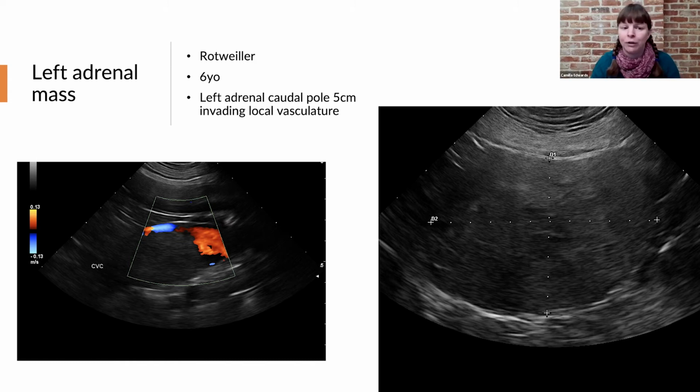So that's key to know if you're thinking about approaching this surgically, because that makes surgery difficult, if not impossible, and you really need to make some different decisions for those animals. Whereas an adrenalectomy is something that you can perform if there hasn't been any local vasculature invasion.